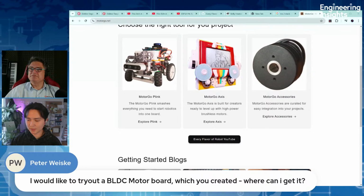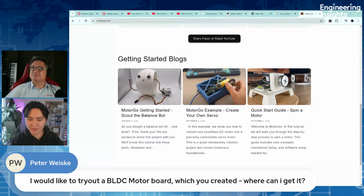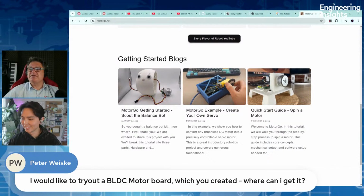It has a 9-DOF IMU on it. It has a power stage capable of powering the Pi at 5 volts at 5 amps. And then it has its motor controls. And that's all open source too. I don't know if it's the best business decision, but we share everything. Motorgo.net, there it is in the chat. Sorry, Alex. I was just saying all of our designs are completely transparent.